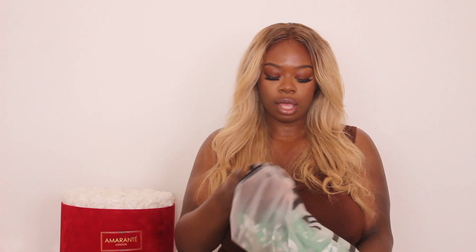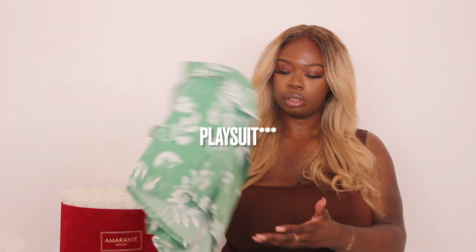So today, guys, it's just vacation looks from Shein, and I hope they work. Let's get straight into it. Okay. First look, guys, what do we have? Let's start off with this green jumpsuit.